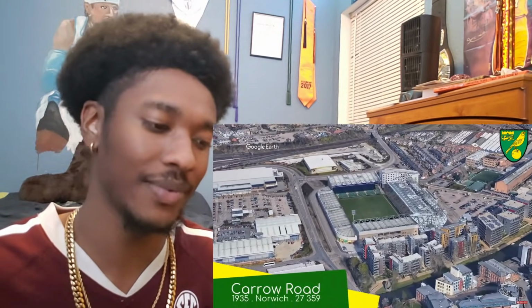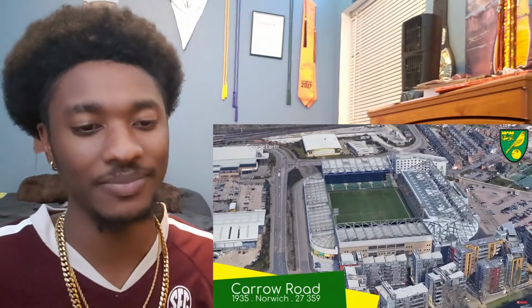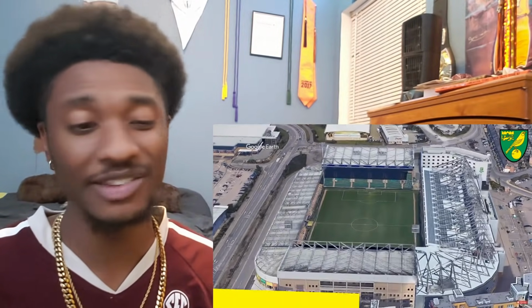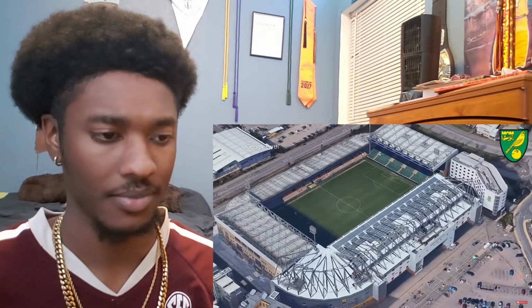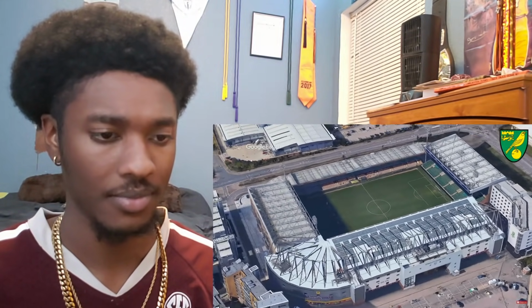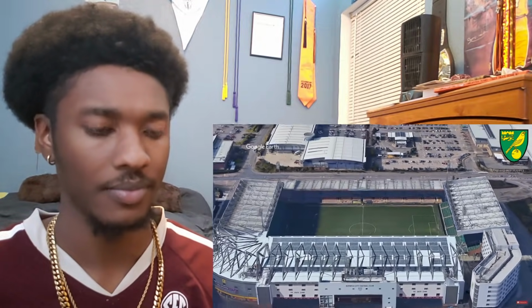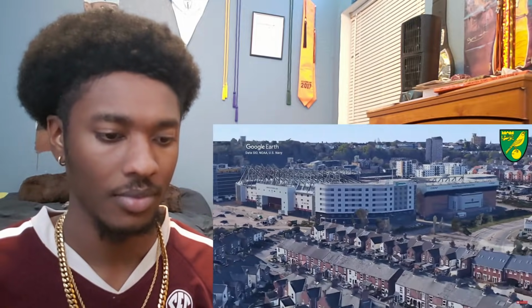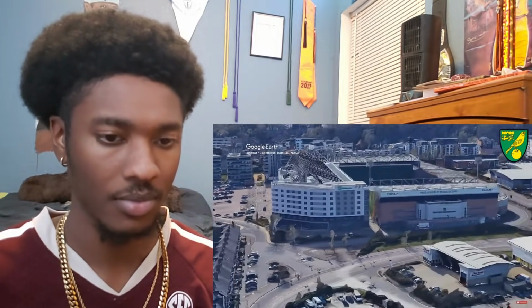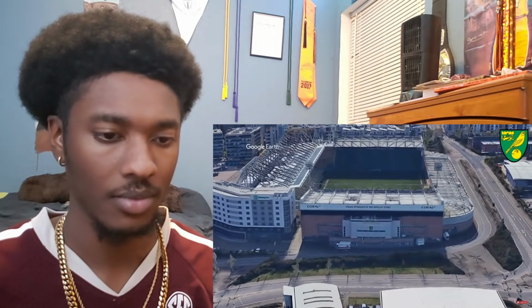Norwich. Carrow Road, home to Norwich. 27,000. Back to something a little more modest. It's not like they can spend a load of money on a huge stadium. They're not rich, but they don't need a big stadium anyway. This one is perfectly fine. It's actually one of my favorite of the smaller stadiums, but I don't know why exactly.